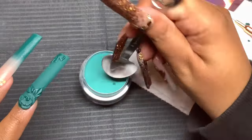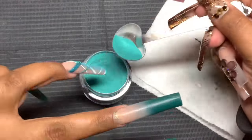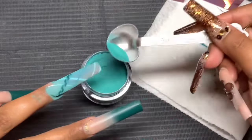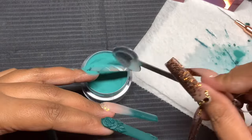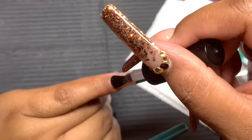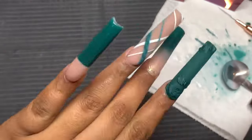Not crystal clear, we're gonna be using the same sweater weather acrylic on top of that, and then we're gonna go ahead and place it under the lamp for about 60 seconds. You want to make sure you cure it for 60 seconds, you guys. Make sure, because whenever you come and remove the excess powder with the little brush, you're gonna make a mess. Yes, you're gonna make a mess. So make sure it is for 60 seconds.